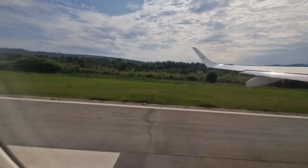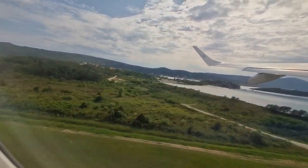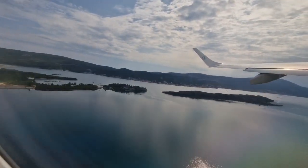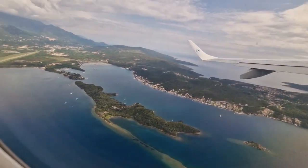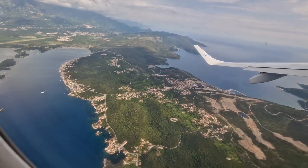Kotor lies about 8 kilometres by road from Tivat Airport, the busiest of Montenegro's two international airports. Tivat is a popular summer seasonal destination for airlines from across Europe and the Middle East. There is also year-round service to Belgrade and Istanbul between Air Montenegro, Air Serbia and Turkish Airlines.